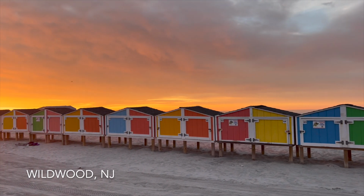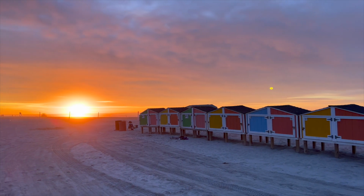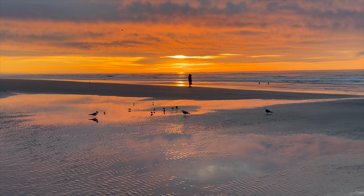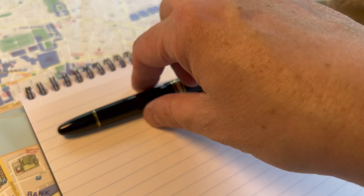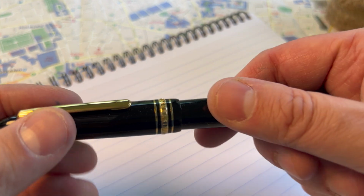We all have our holy grails. Those special pens that we imagine hold every attribute we need to bring out our best writing, our best penmanship, and that exquisite writing experience we all dream of.